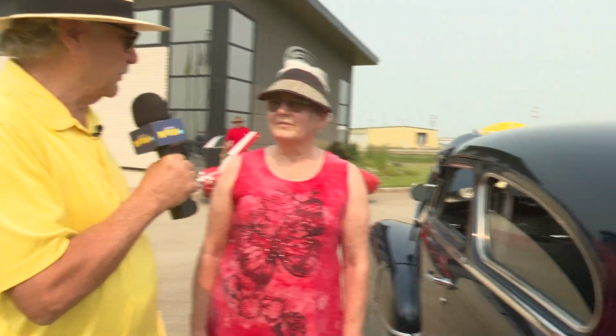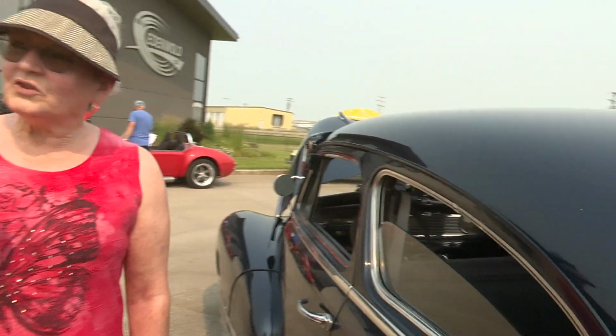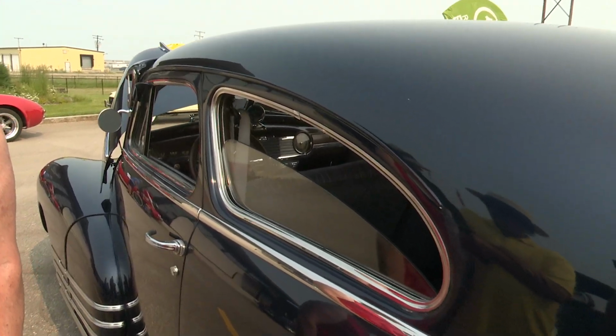So we're here with Brenda Herring, and this is her car. Well, actually, you say it's your husband's car. It's my husband's car, Ray Miller. Okay. So what have we got here, Brenda? This is a 48 Fleetline. Gee, that's a beautiful car. Where did he find this car? We drove to Stratford, Ontario, and picked it up.